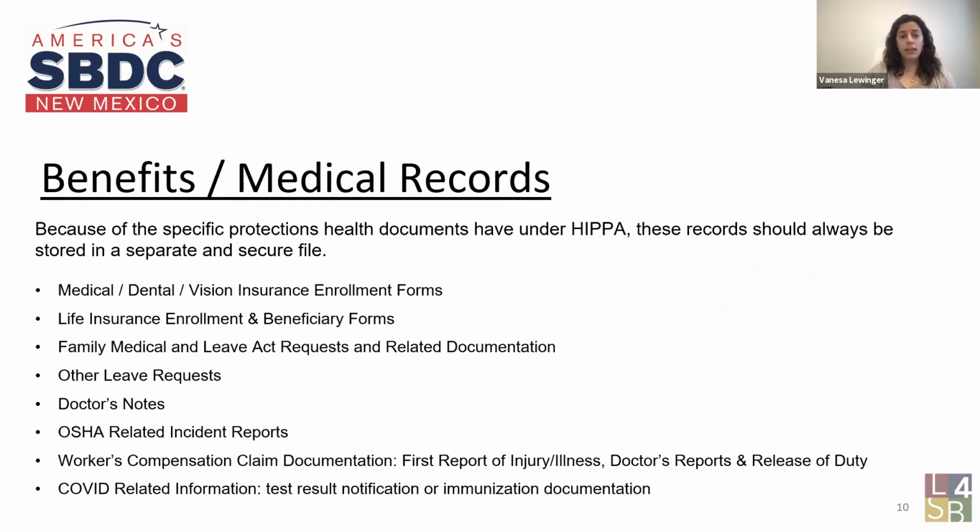So in this file, we're looking at things like medical, dental, vision insurance enrollment forms, life insurance enrollment and beneficiary forms, FMLA requests and related documentation, other leave requests. If your company has fewer than 50 employees, you may not need to comply with the FMLA, but perhaps you have a separate maternity or paternity leave or something similar, and you still require documentation. That stuff would go in here. Any doctor's notes: if your attendance policy states that if an employee is out for 2 or more days, they need to bring in a doctor's note, this doctor's note wouldn't go in, say, the payroll file. It would come here because lots of times there is protected information on those notes.